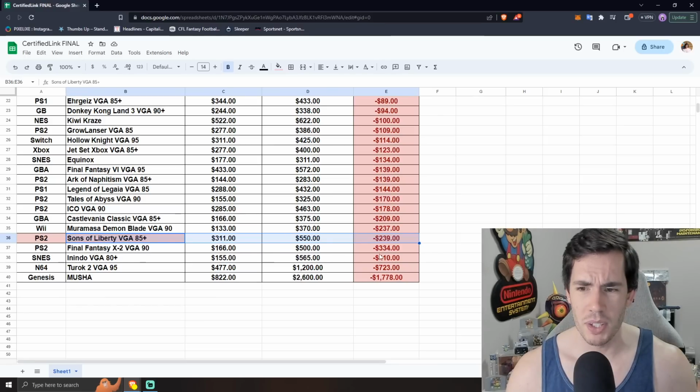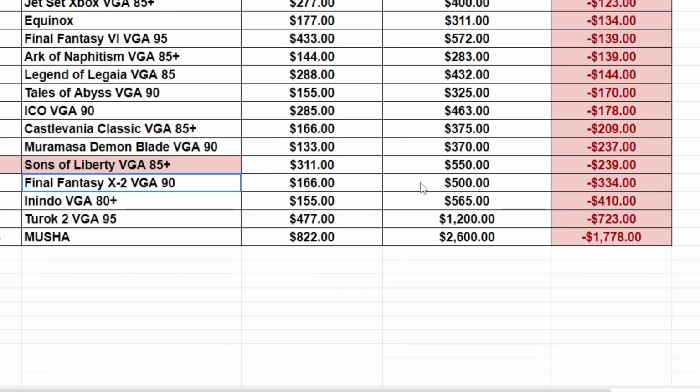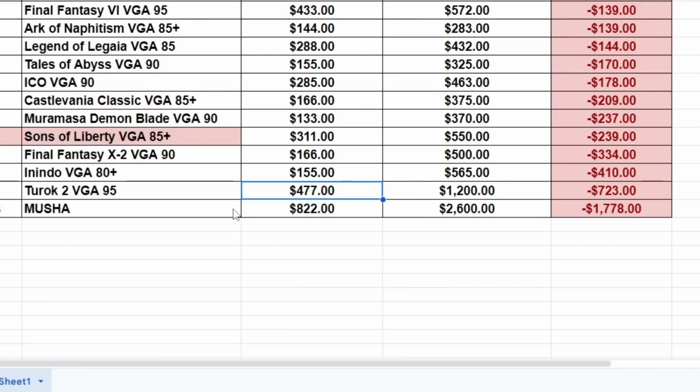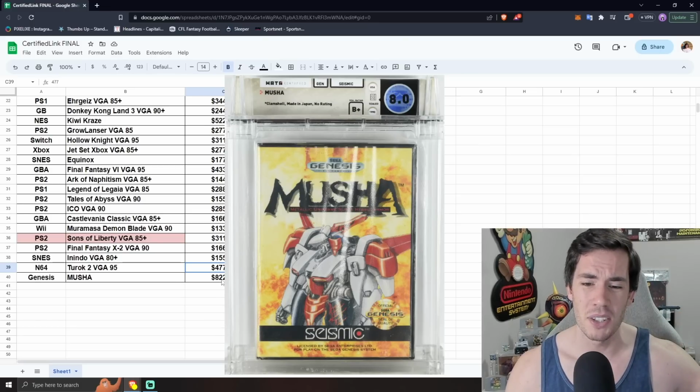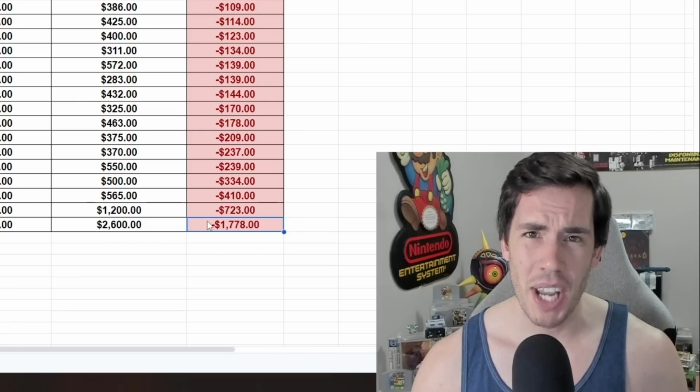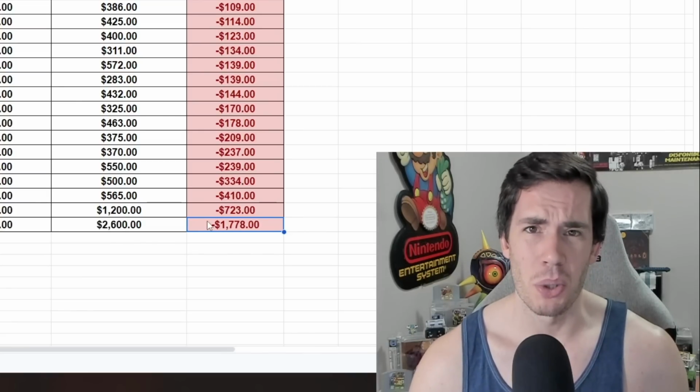Same with some of these other ones here. You can see like $334 too low on Final Fantasy X2. VGA 90 sold for $500. What? And at the very bottom here, I threw out an absolute hope and a prayer on Musha for Sega Genesis. Absolute grail of a game. I had no expectation to win it for $822. It sold for $2,600. I was off by almost 1,800 bucks. So yeah, I never had a chance on that game. But hey, you gotta shoot your shot, right?